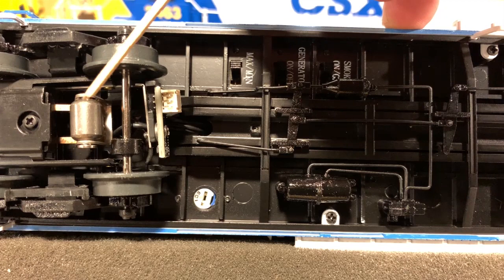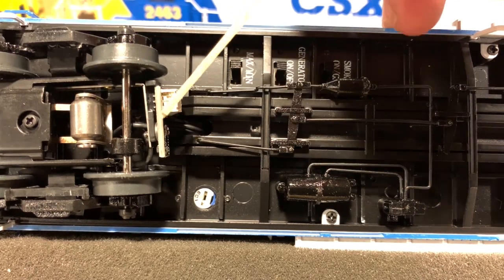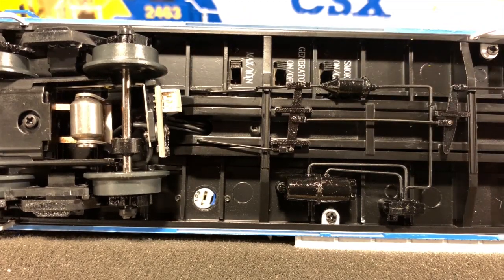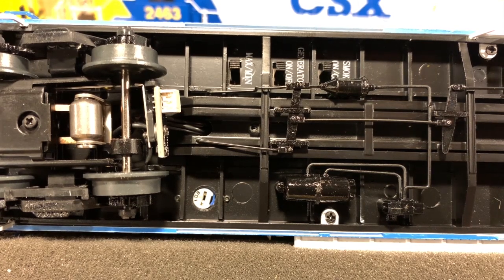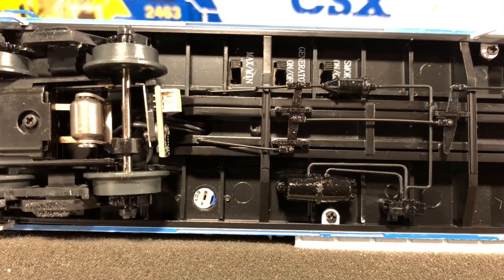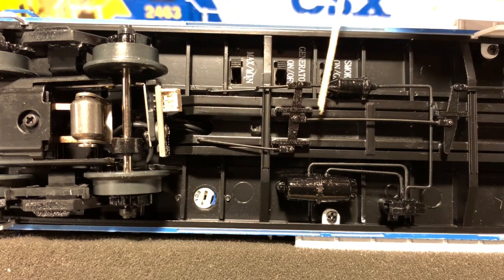And then over here on the left, you can see the pickup roller and some of the circuitry here behind the truck. And the other truck has another pickup roller. So it's got two pickup rollers. And you can also see the level of detail on the piping underneath. Really nicely done down here. Nice detail.